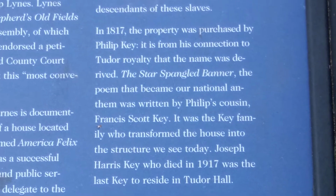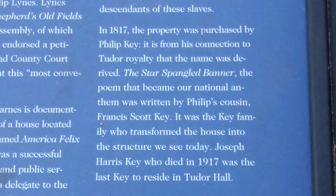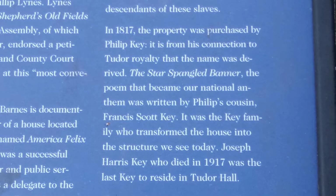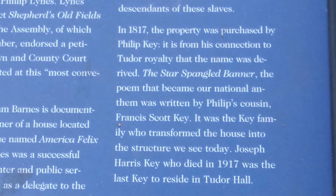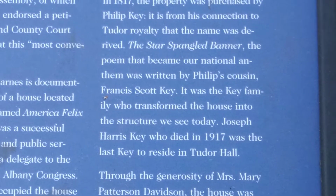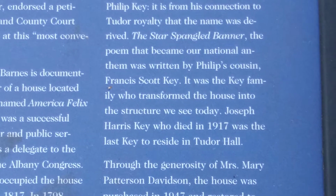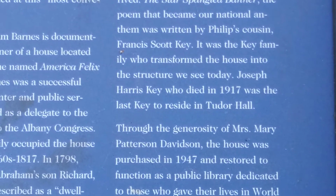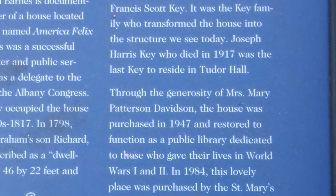In 1817, the property was purchased by Philip Key. It is his connection to the Tudor royalty that the name was derived. The Star-Spangled Banner, the poem that became our national anthem, was written by Philip's cousin, Francis Scott Key. It was the Key family who transformed the house into the structure we see today. Joseph Harris Key, who died in 1917, was the last Key to reside at Tudor Hall.